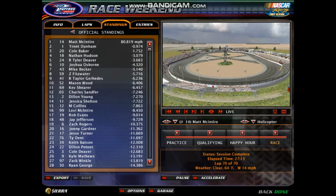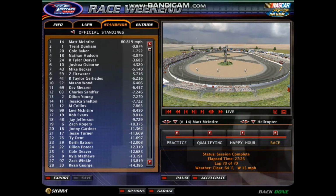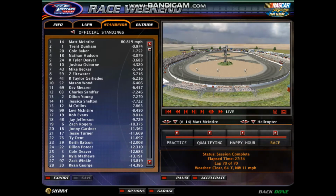An average speed of almost 81 miles an hour, 80.819 to be exact. Caution free on a 3/8 mile racetrack. Now, that's something I never thought I would say, especially considering the fact I ran the AI rather high here too at the Colorado Speedway. So this track looks like it might be a track that could stay on the series next season possibly, and maybe for future series I do as well. So this track has been excellent here today.